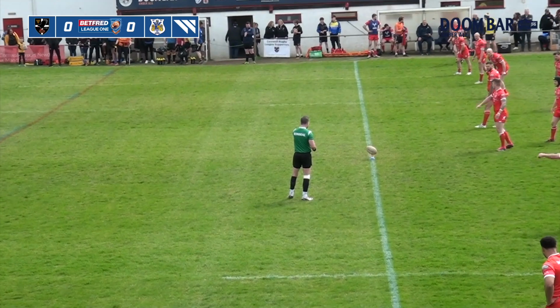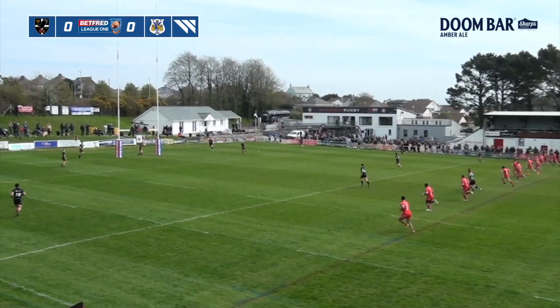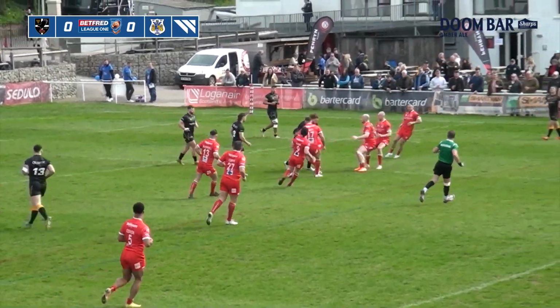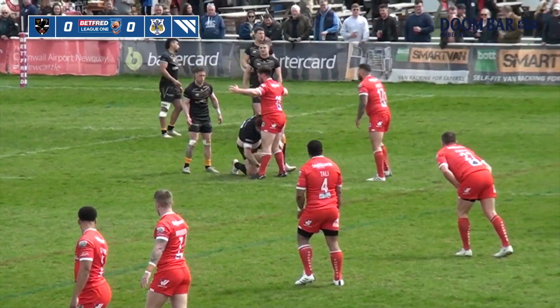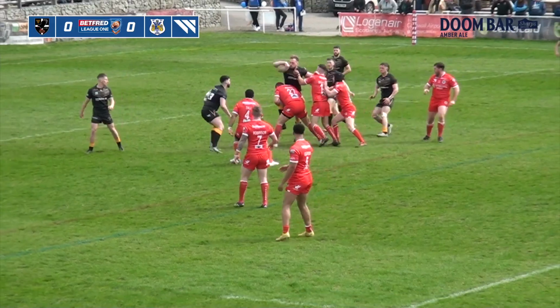Doncaster will get us underway here at the Memorial Ground. Referee James Jones, who was the man in the middle when Cornwall picked up their first ever win against West Wales Raiders last year, gets things underway, and it's Paul Bolger moving up from the interchange bench this afternoon.